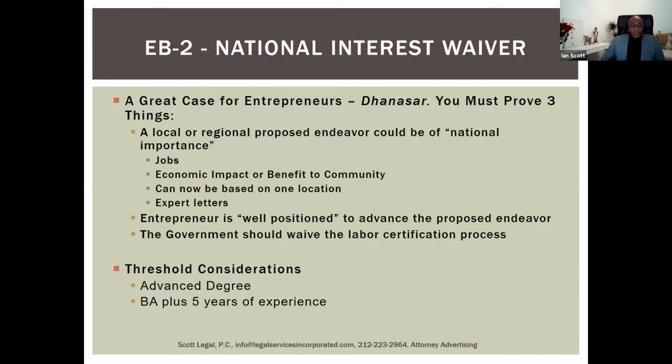The person had a lot of letters from other prominent engineers saying that this was an area in the United States where there weren't a lot of people with his particular skill set, and that he would be able to offer quite a bit as a result of this, that he would be able to train other people, that he would be able to create employment.